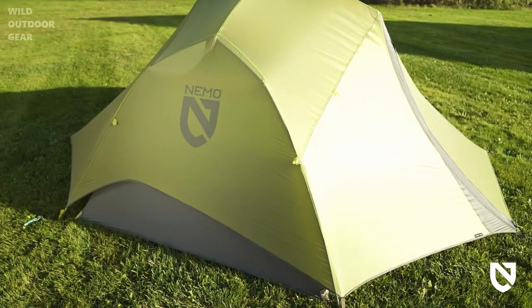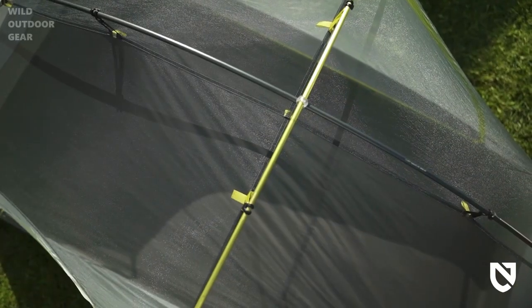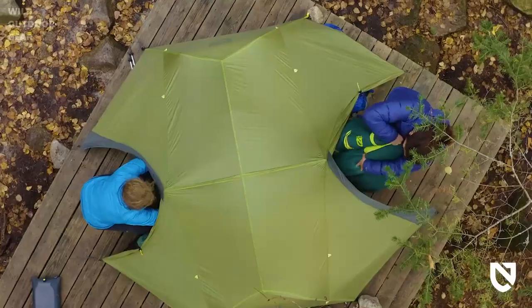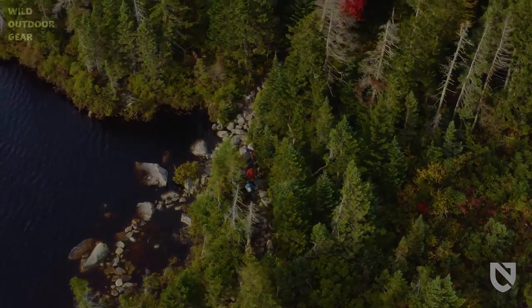When your adventures require one tent to rule them all, Dagger Osmo delivers increased performance and versatility and reduces impact on the planet to protect the places we love. And like all Nemo products, your Dagger Osmo comes with a lifetime warranty, so it will last with you through years of adventures.